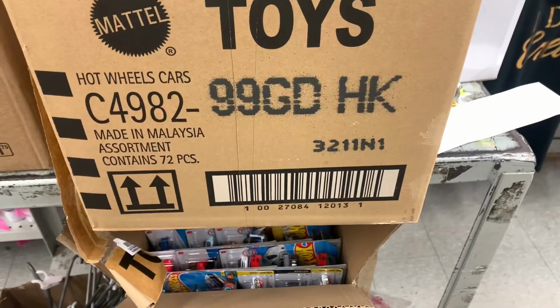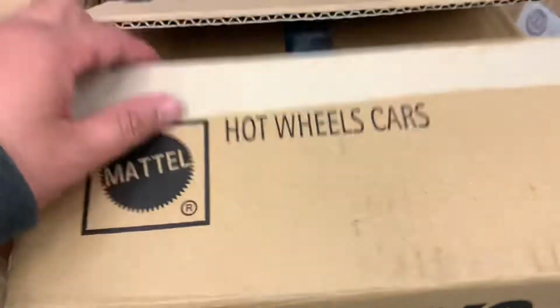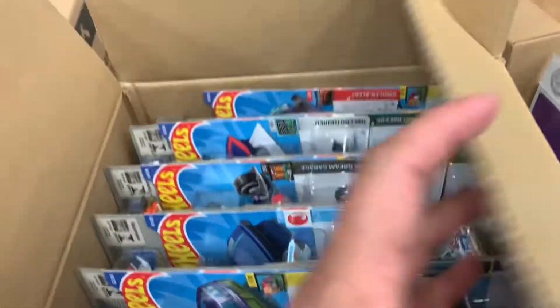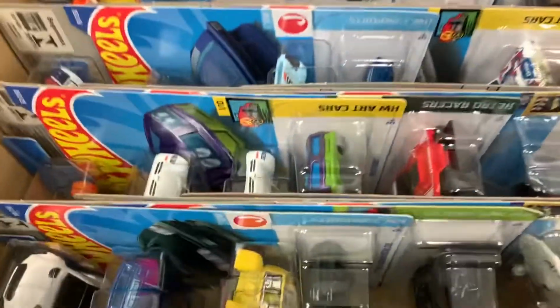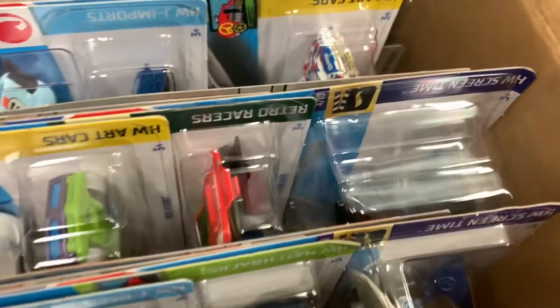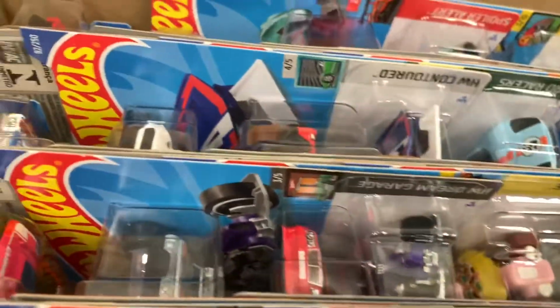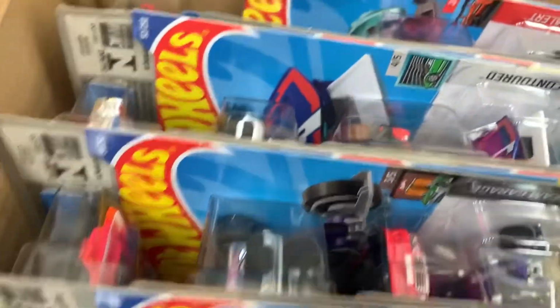So this is my third box. Let's see. Oh, look at that. Star Trek. Wow.